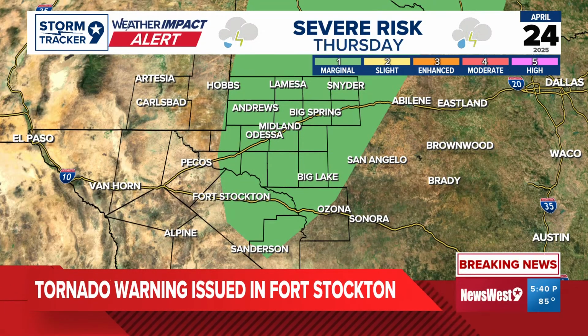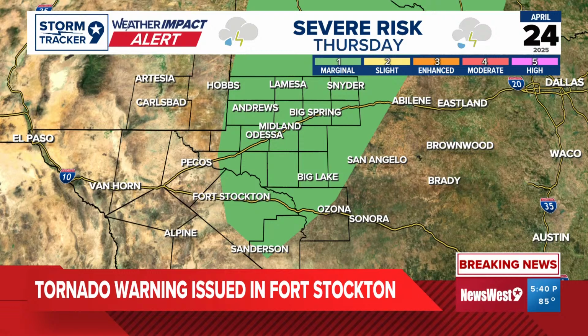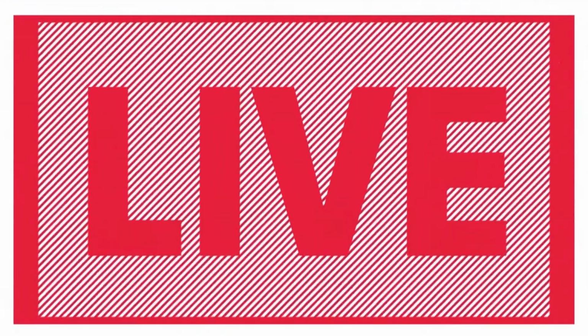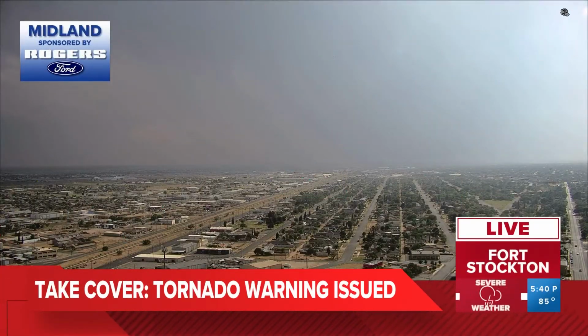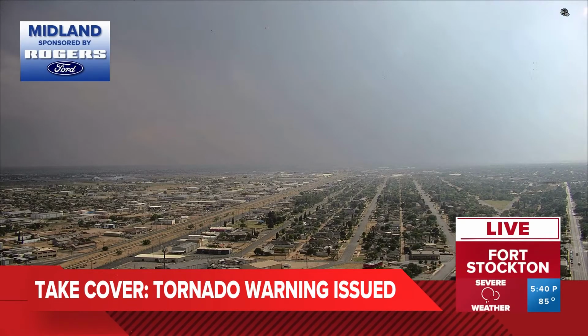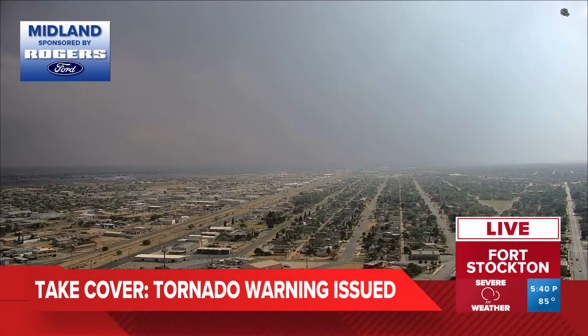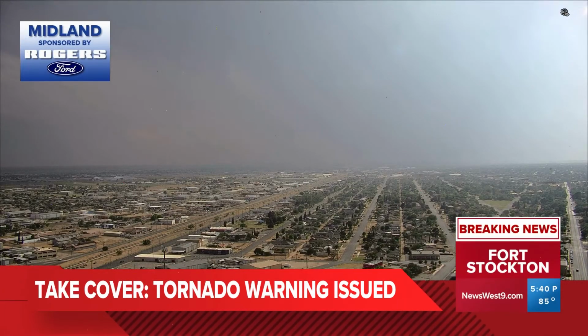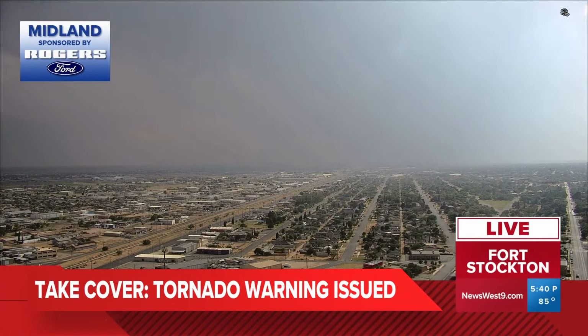No, we probably don't want to learn about hail right now. We want to make sure we're covering that active tornado warning. Here we go, live look in downtown Midland. Wow, it's getting darker and darker. It looks like rain is starting to move a little bit closer into the region, a little bit too close for comfort. I'm also looking along basically Highway 285.